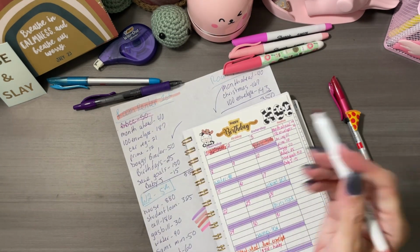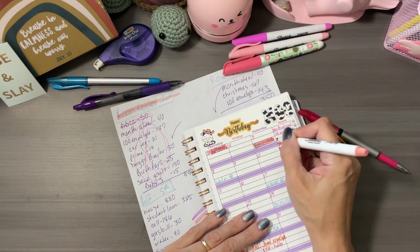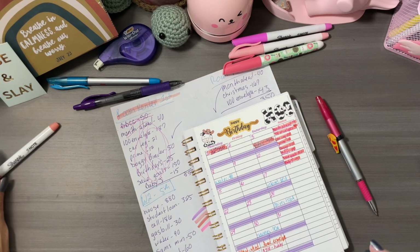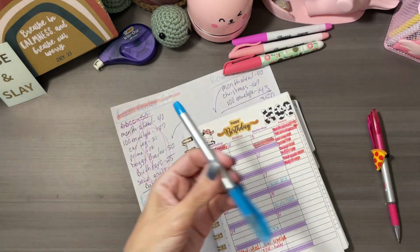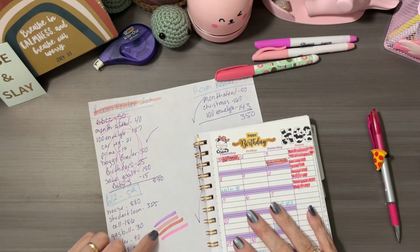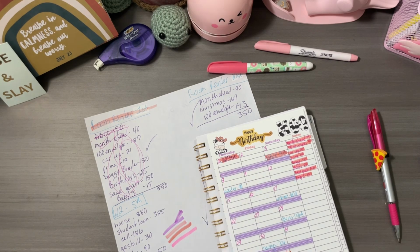Okay, so now that we did all these, we will highlight them over here. And then, so we did that color. Let's put these other pens back. I don't think I will need them. The next one, so we did that color. So let's do the purple, or whatever color that one is. Let's see. It's this one, right? Yeah, let's do this one.